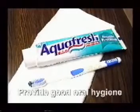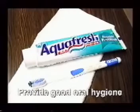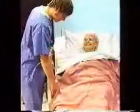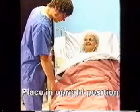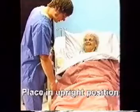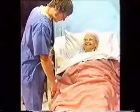Assist with oral hygiene. Have the people brush their teeth or brush it for them before each meal. Very important, especially at breakfast time. If your client is going to be eating in bed, make sure that the head of the bed is elevated 90 degrees. If they're going to be sitting in a chair, make sure that the chair back is upright and that they are also at a 90-degree angle. This provides the most safe environment for eating.